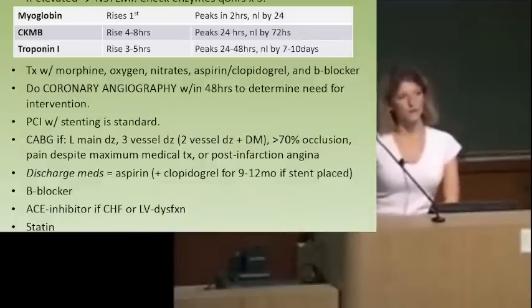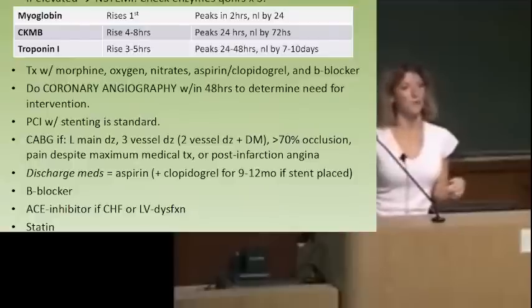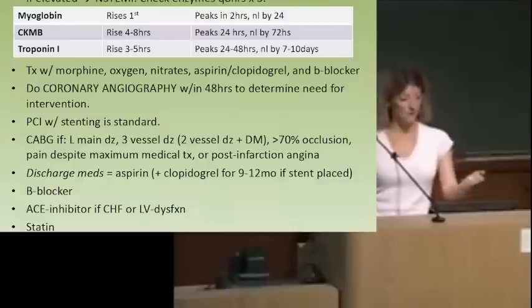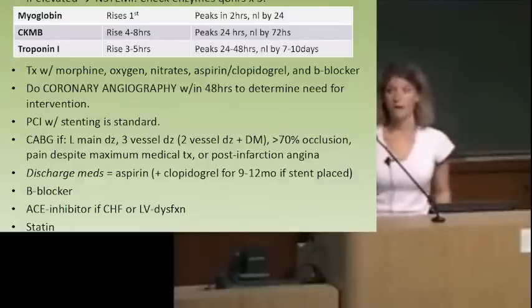So if you get a question with a patient who had an MI and they're in the hospital, you're watching them, what's the most sensitive marker for a repeat infarction, a second heart attack? You'll want to look at the myoglobin because CKMB and troponin can both still be elevated from the first heart attack. So a second infarction can be picked up by myoglobin because it's the first to go up and it's the first to go down. You wouldn't expect it to still be elevated a couple days later.